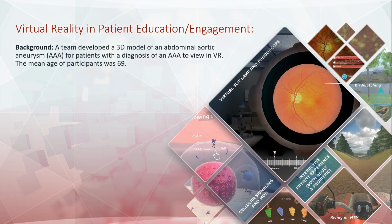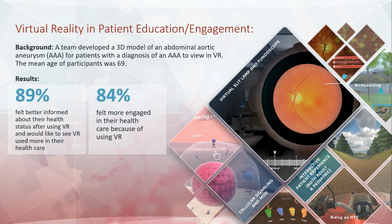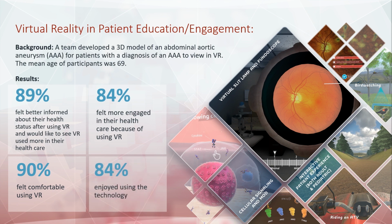But the interesting results in this are that 89% felt better informed about their healthcare status after using virtual reality and would like to use more virtual reality in their healthcare. 84% felt more engaged about their healthcare because of the VR. 90% felt comfortable utilizing virtual reality, and 84% really enjoyed the experience that they went through.